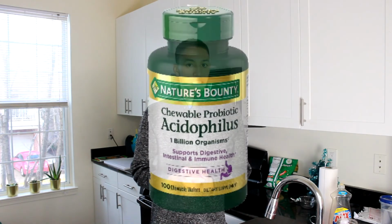So that's 2 remedies right there: apple cider vinegar, a gargle, which I would try to do for at least 1 minute, and then the hydrogen peroxide and baking soda gargle for another minute. And then the third remedy that I want to talk about too is acidophilus.